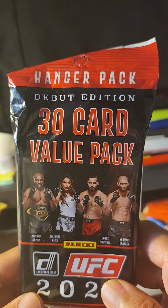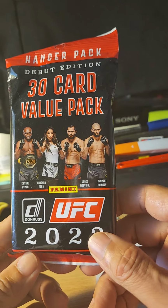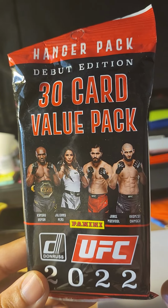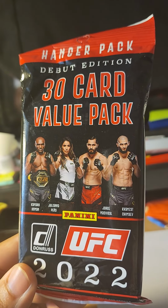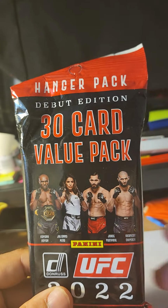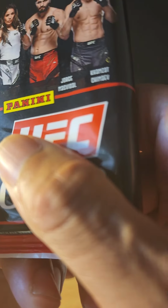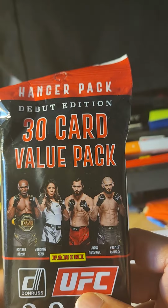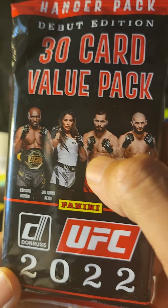So let's get to this hanger pack right here. This is the debut edition of UFC Donruss 2022. I don't have much experience ripping. This is the first hanger pack of UFC I opened. I found these at Barnes & Noble. I do know some of the older fighters like Anderson Silva, Forrest, and obviously Conor McGregor, and Pena. This lady Pena, is that Pena? Yeah, Pena. She's fighting Amanda Nunes, I think, this Saturday. There's Jorge Masvidal right there. So let me rip it up and see what I get. Hopefully I pull something worthwhile. I don't collect UFC, but I saw it there and I wanted to give it a shot, check it out, see what I can grab. Maybe I'll grab some heat.